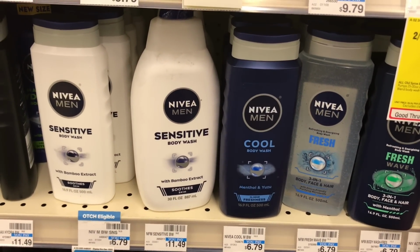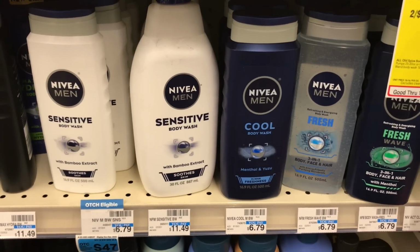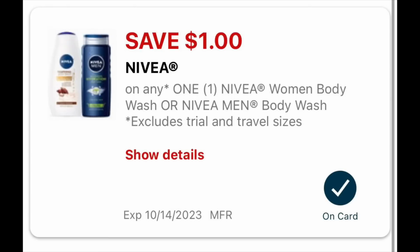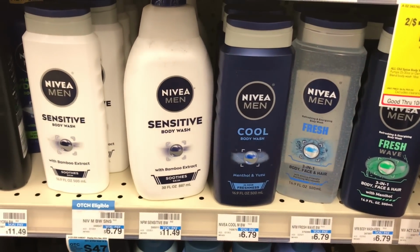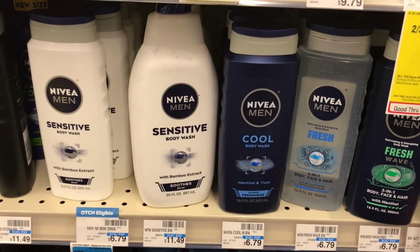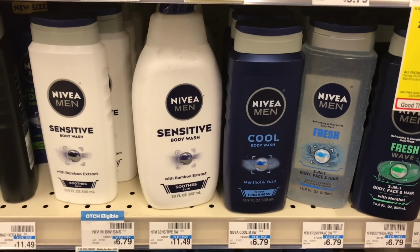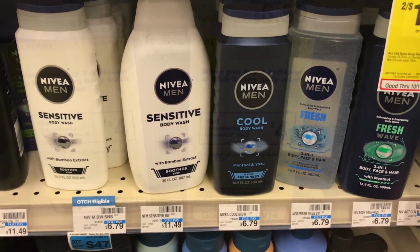In our 9/24 savings set, there is a $3 off 2 Nivea body wash coupon you can use for this. And for the third item, we have a $1 in our app that will also apply to this. It's going to drop it down to $16.37. Pay that and get $10 back, making all three items $6.37 or $2.12 each.